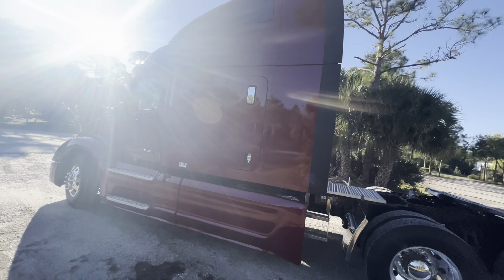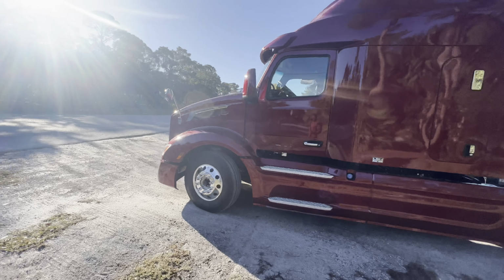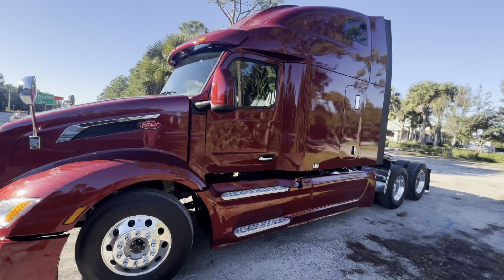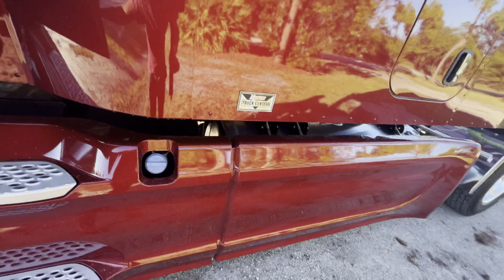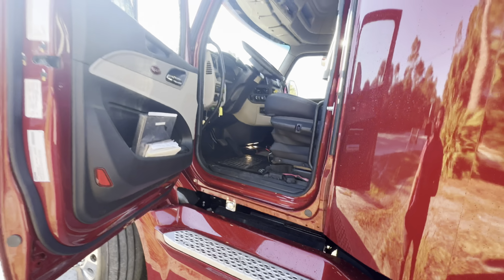We're gonna walk inside of this thing to see how spacious it is. And the visibility, guys, is 11 out of 10. You could not find a truck with better visibility than this Peterbilt 579, and I've driven many trucks. The closest I could compare this to was maybe a Volvo 860.